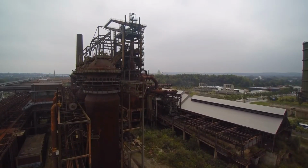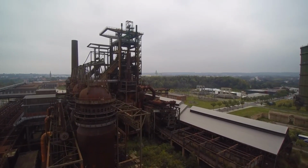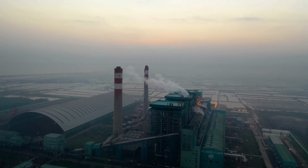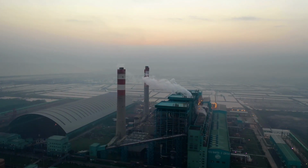And then there's coal power plants, which burn coal to produce electricity. By burning the coal, it produces steam in a boiler under tremendous pressure, and it flows into the turbine, which spins the generator to create electricity.